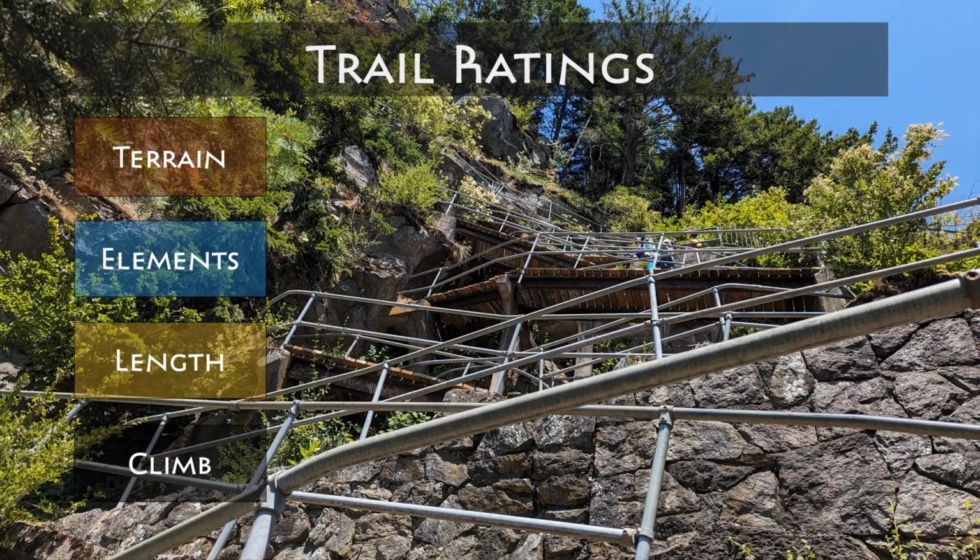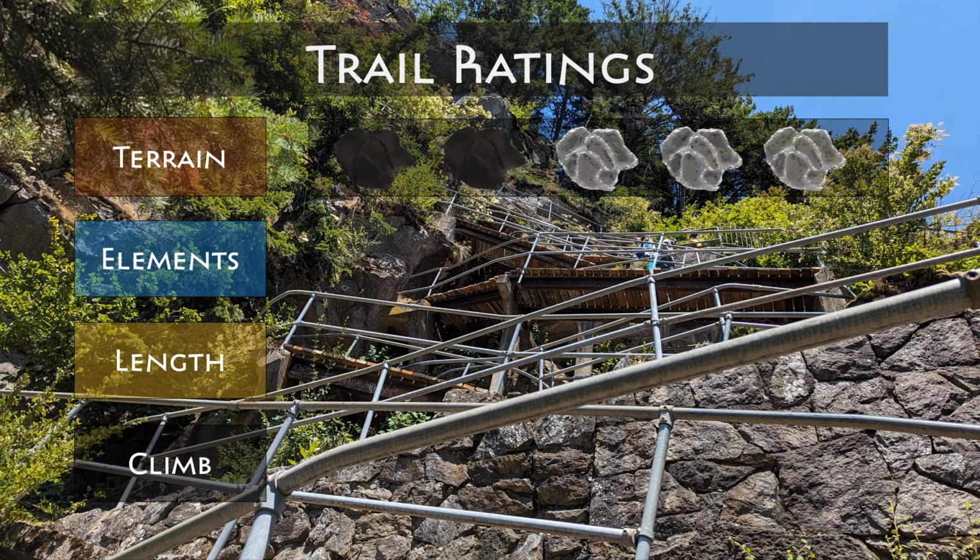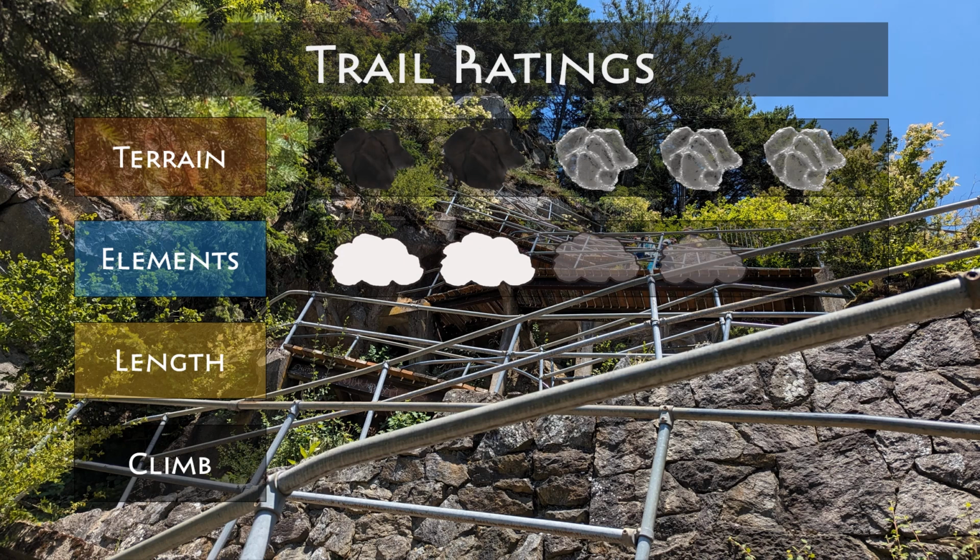Here are the ratings for this trail to consider. The trail is really well constructed and maintained. It's even paved much of the way. I'll just give it 2 rocks for a few rough rocky patches and the steep stairs at the end. For elements, just consider it is usually quite windy and you're on the exposed face of a rock for much of it. So I rate elements 2 as well.